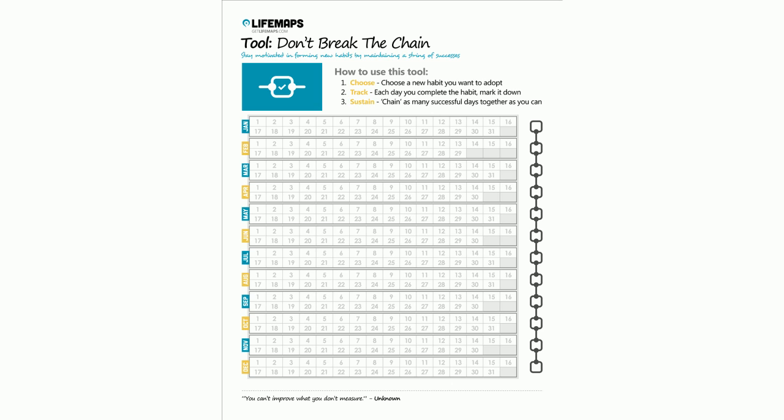Now, what do you do if you break the chain? What happens if you miss a day in trying to form your new habit? Well, don't sweat it. Just start again the next day and try to make your new chain longer than the previous chain, because you probably will have setbacks, but don't let it derail you completely. All right? Just start back over.